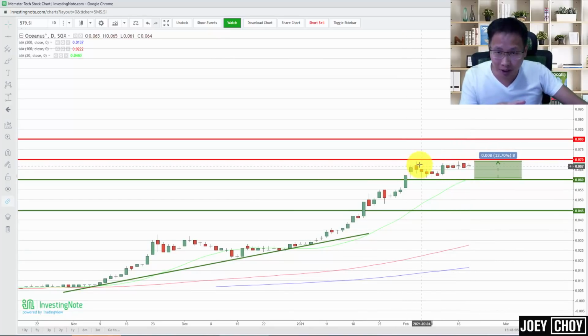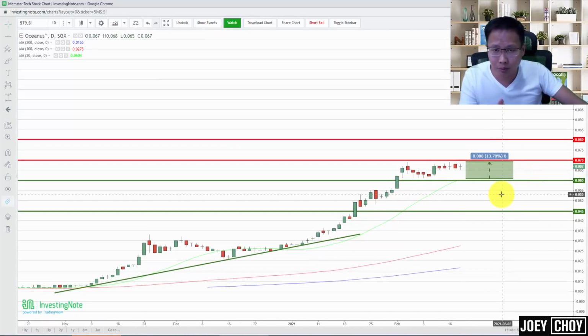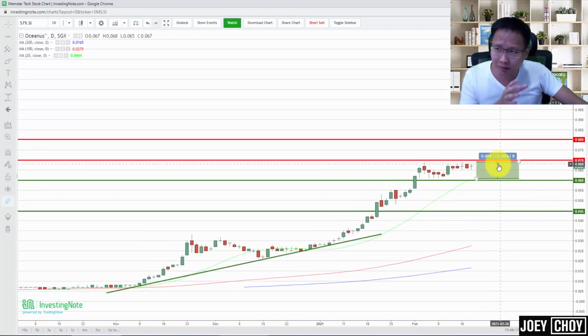Okay, so this is Oceanus, but we want to really see some really good bullish actions coming back in again. I mean, they've touched about 2 to 3 times near that 7 cents, and sellers are pretty much coming back to take some profit and push prices back down, which is normal, as I say, right? But we want to see prices approaching that level, and hopefully we see some good bullish price action coming back with it breaking that 7 cents.